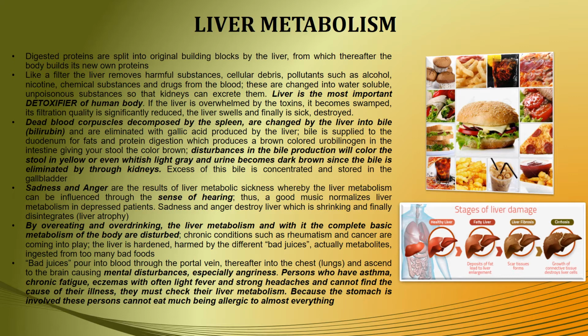Chronic conditions such as rheumatism and cancer are coming into play. The liver becomes hardened and harmed by the different bad juices, actually metabolites ingested from too much bad food. Bad juices pour into your blood through the portal vein and thereafter into your chest, so into your lungs, and ascend also to the brain, causing also mental disturbances, especially angriness.